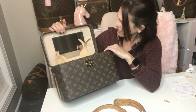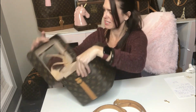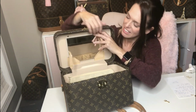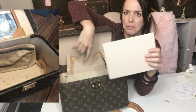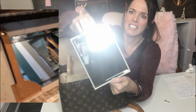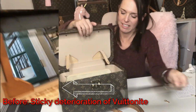Wow. Looks like they gave me a whole new mirror. Oh, it smells so good inside. So this snaps the mirror in, and you can take it out. It's nice and snug. It shows all the deterioration on the lining. Nice new mirror. My other mirror was all pitted. New lining on the back.